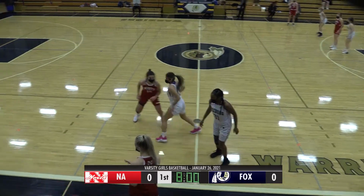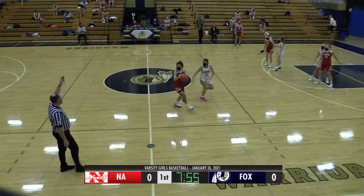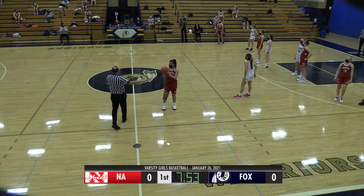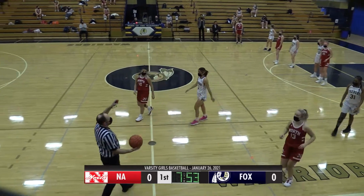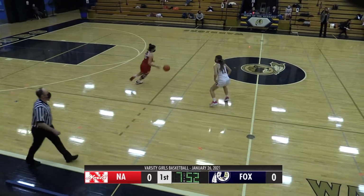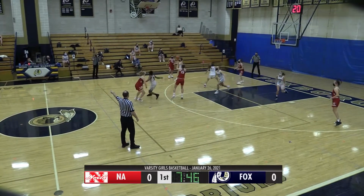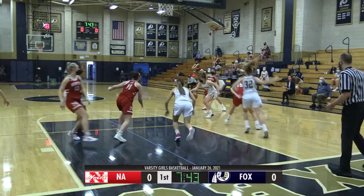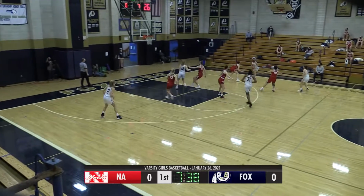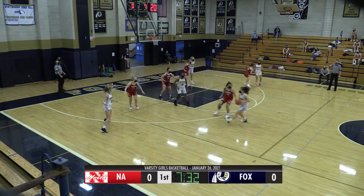So number 13 from North Attleboro, Amanda Kayser, will be throwing it in. And Lydia Santos brings it up. We'll be passing it in again. Good D. Nice steal by Morgan. She throws it up to Caitlin. Back out top. Setting up the offense. See if we get something down low.